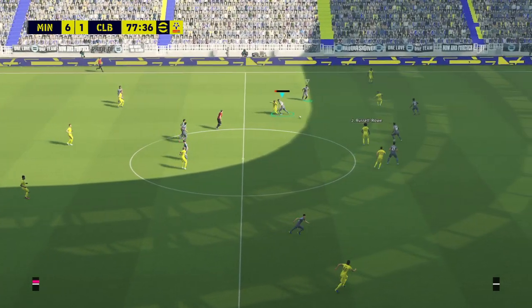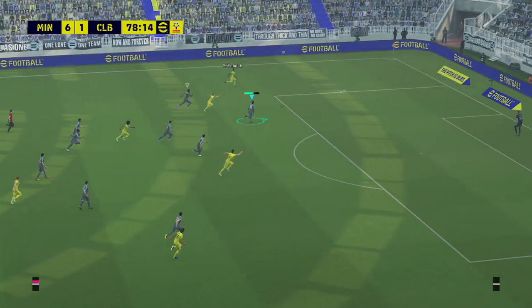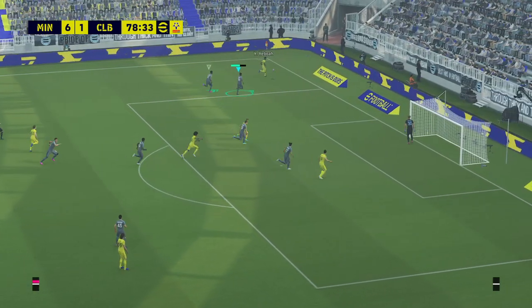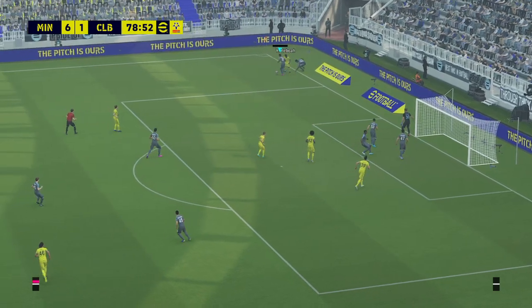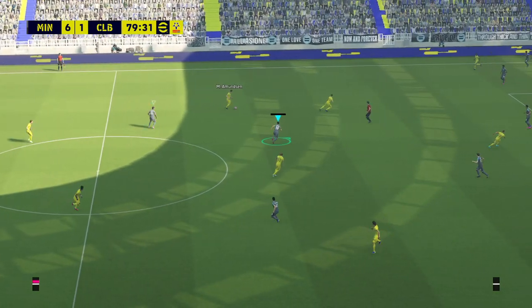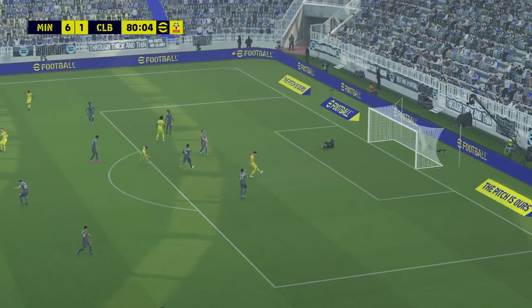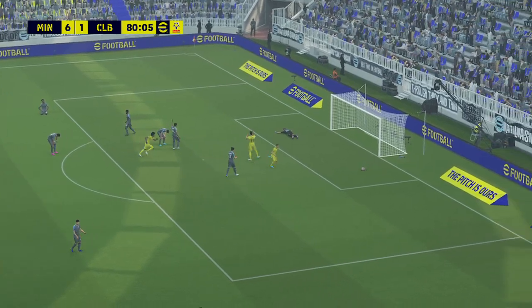Could move up a gear here. And he's lost his man here. Played out to the left flank. Look, movement creates more options, and that was really sharply done. Well, it didn't look good for a while, but that was brave defending. And he's had a hit! Sticks it away!